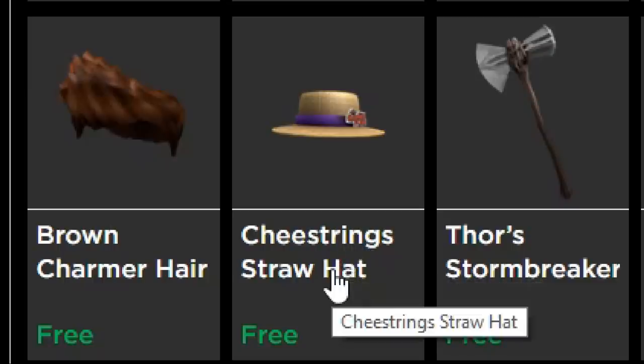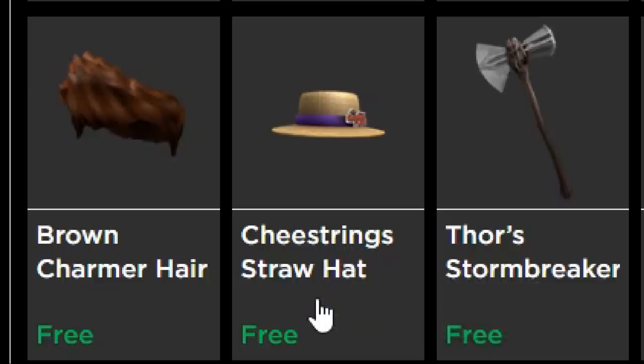Then you have the cheese string straw hat. That's a tongue twister. Cheese string straw hat. Try saying that 10 times fast. I don't see any straws, though. This is a scam. What is Roblox doing?